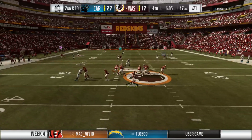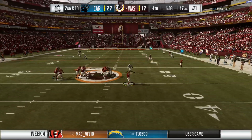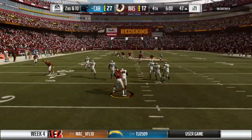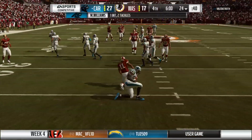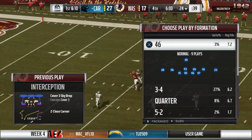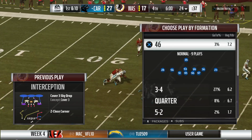They'll set up to throw. Escaping the pressure right. And he's going to be intercepted a third time. Picked off by Marcus Williams. And they have the football and will take over at the 24-yard line.